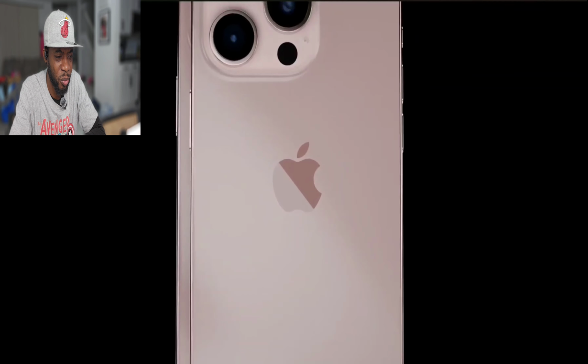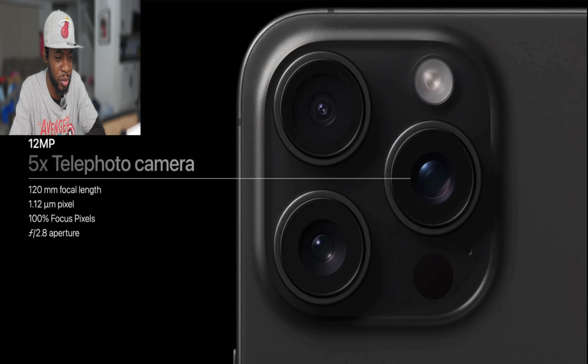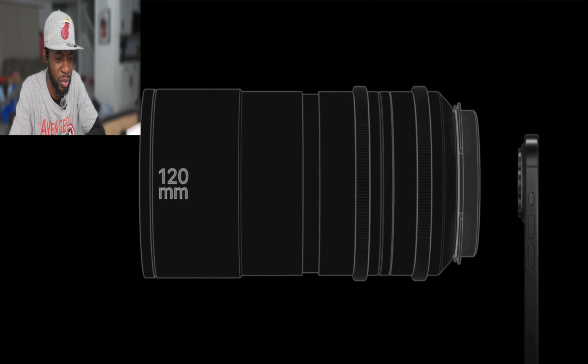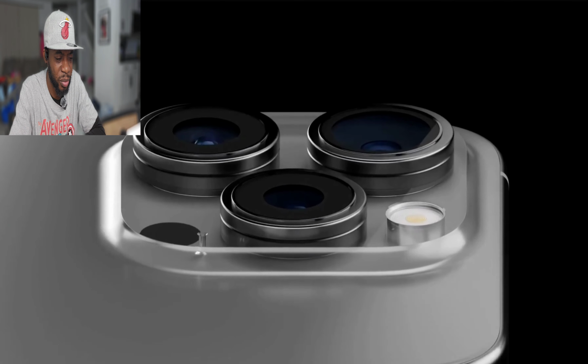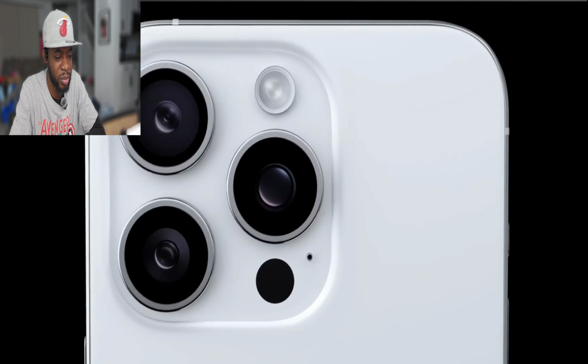The smaller iPhone 16 Pro is also going to be gaining the 5x telephoto zoom lens from the larger iPhone 16 Pro Max, as Apple brings that down to the smaller size, enabling you to capture some insane photos, as well as the 48 megapixel sensor extending to the ultra wide lens, which is going to be a massive jump for photo quality there.